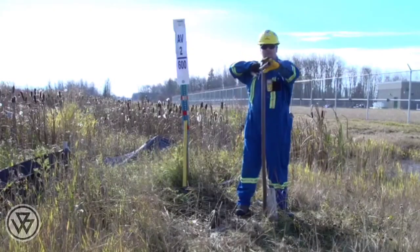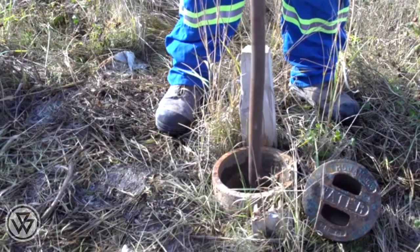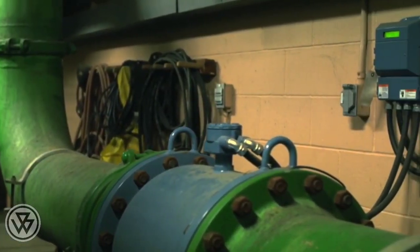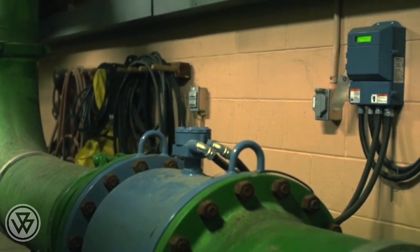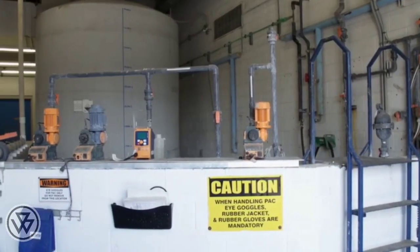There are 3 pipes buried in the ground that transport raw water to the treatment plant. Raw water enters the water treatment plant into an underground pipe gallery. A flow meter measures the volumes being pumped and provides the total volume of water flowing through the pipes to help set chemical dosages.